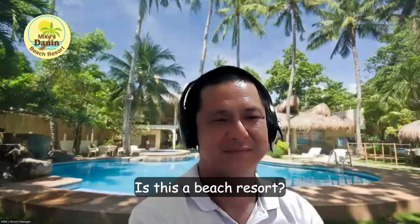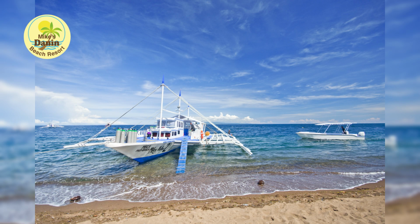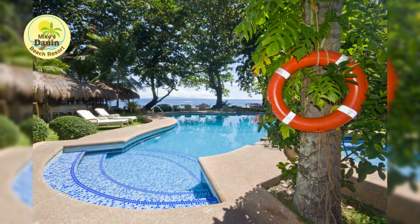That's great. This is a beach property that you have? Yes, that is correct. We're located right on the beach, right in the heart of the town of Dauin. The property's been around since 2009. It was built and owned by Mike Feeney himself. His kids were born and grew up in Dauin. But as the kids got older, he decided to bring them back to the US to be educated there. But he still comes back twice a year. So in his absence, I am managing the property for him.